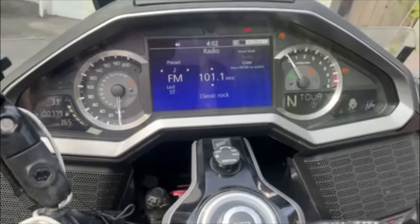I've been loving this DCT transmission. I think it works great. I love the way it shifts. It's nice and smooth, does what you want it to do when you think you want to do it yourself, because it does learn how you ride. And there's been no problems with this bike. The reliability and everything has been fantastic.